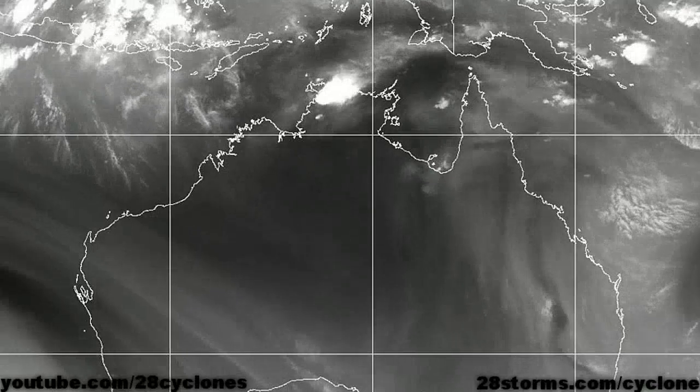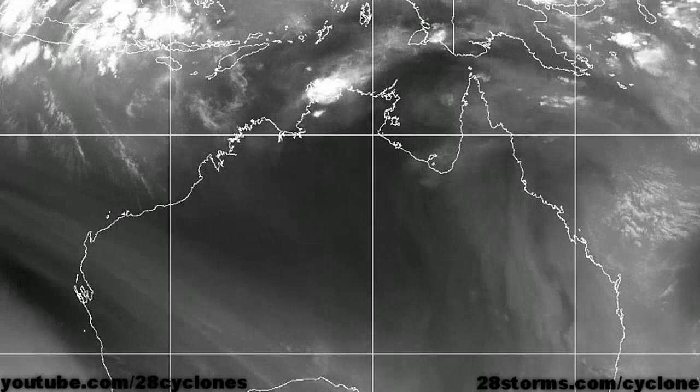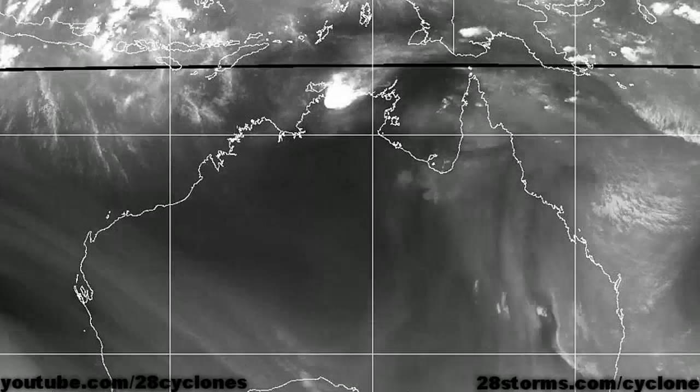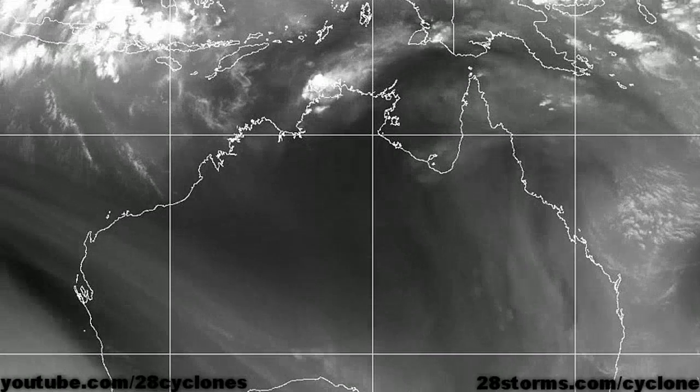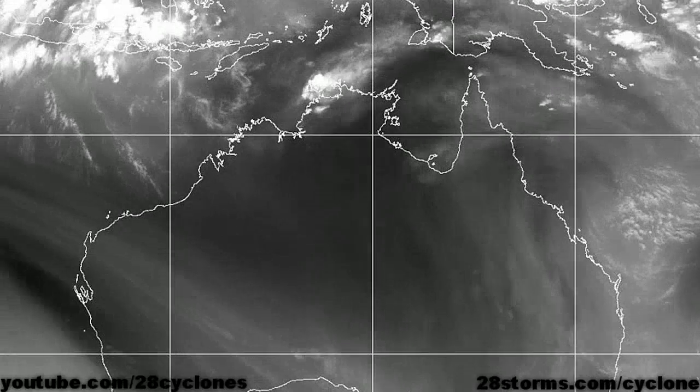Now switching over into the southern hemisphere, it still looks like the upper level environment is still just too unfavorable for any development close to Australia, but there are some indications that we could see a little bit of tropical mischief a little bit more toward the east into the South Pacific.